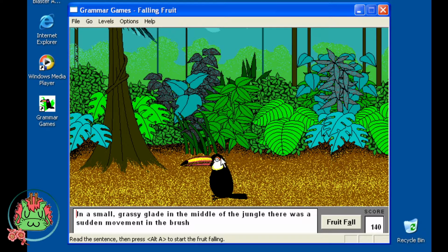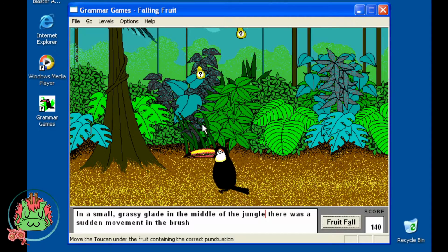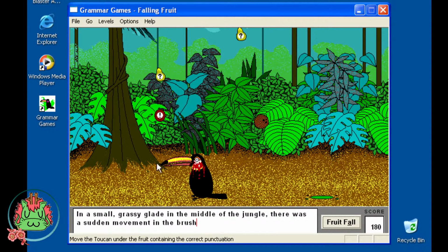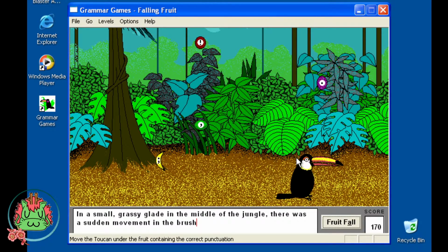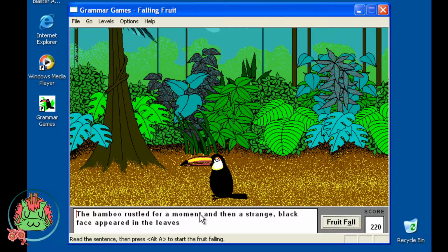In a small, grassy glade in the middle of the jungle, there was a sudden movement in the brush. Where are you? The bamboo rustled for a moment, and then a strange black face appeared in the leaves.